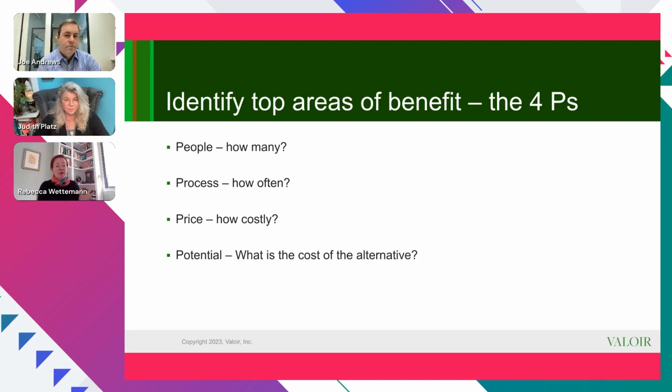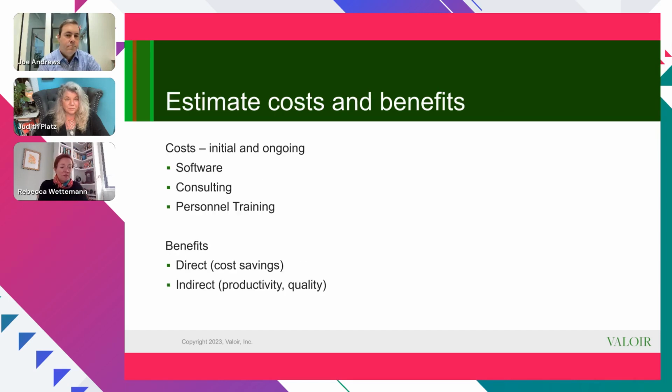So once you've identified those top areas of benefit, obviously for the business case, you need to estimate costs and benefits. Cost is usually the easy part, right? You get a proposal from the vendor. You get some ideas of personnel and training in terms of what you can find in the report or in other project plans and business cases. And the important thing to remember here is, again, it's not coming up with the perfect number. It's understanding, does it make sense for us to move forward with this project, right?